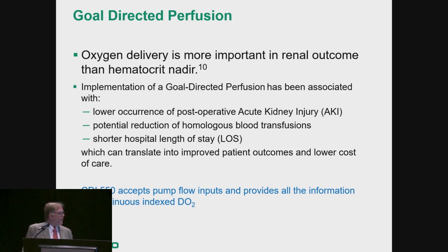The CDI-550 can accept pump flow inputs so that you're not having to stand up and manually enter a pump flow every time you want to see a DO2. So it gives you a consistent readout of DO2 while you're on pump. And it allows you to see the ups and downs.